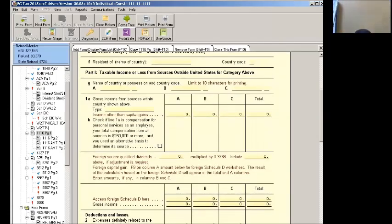All right, you can see here, I have my country possession and country code. I have to look that up. My gross income from that country, I have to file a 2555. Then I have to carry it to the Schedule D for foreign income, okay? I can see on your faces you're all going, whoa, wait a second, okay?